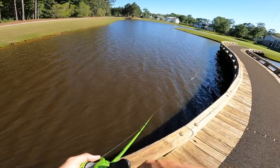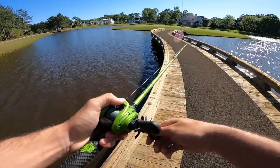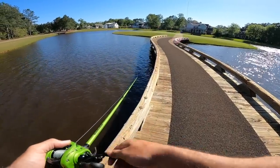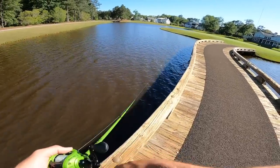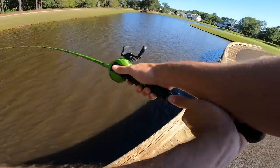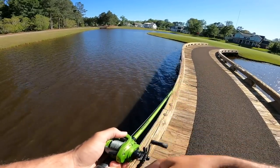See, if I was a bass, I would be on the back side of this bridge getting ready to ambush any bait that gets pushed through. But that's just me. I ain't a bass. That's if I was a bass. Bass tend to do some weird things, man. They change, and every single hour they're doing something different and moving around and changing.